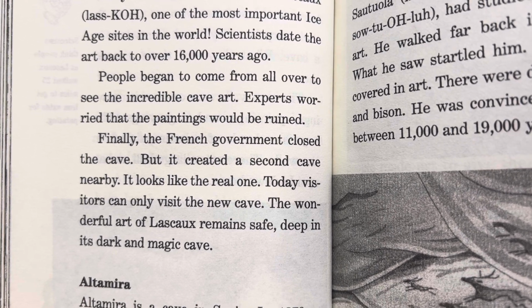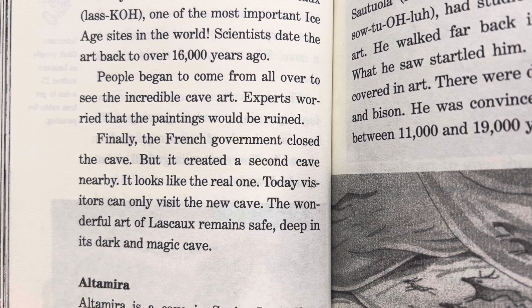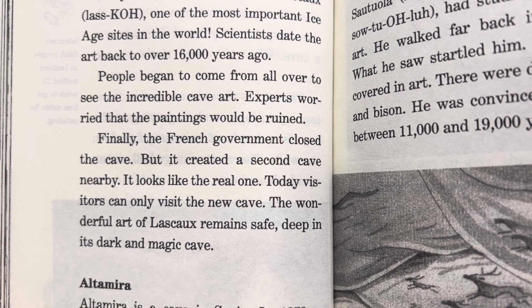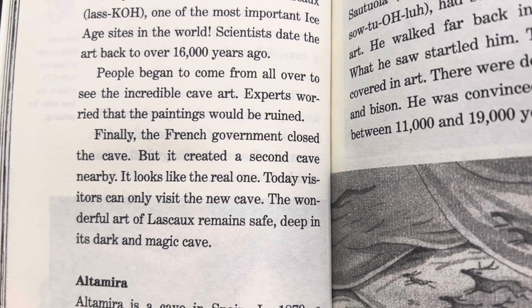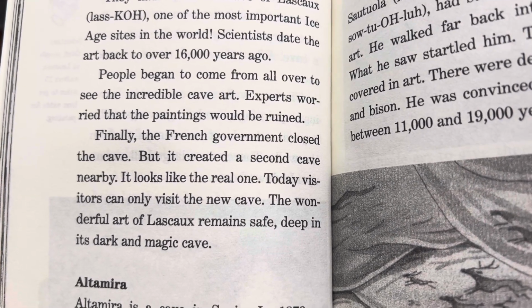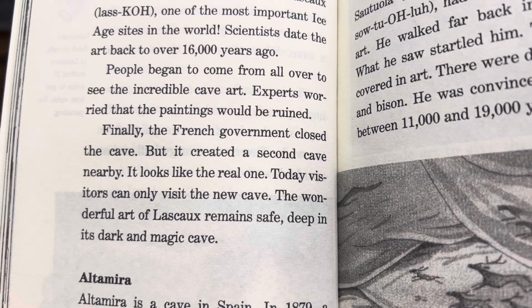Finally, the French government closed the cave, but it created a second cave nearby. It looks like the real one. Today, visitors can only visit the new cave. The wonderful art at Lascaux remains safe deep in its dark and magic cave.